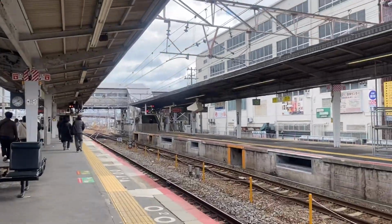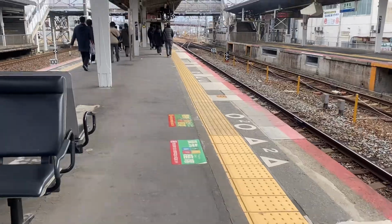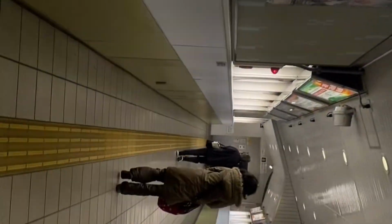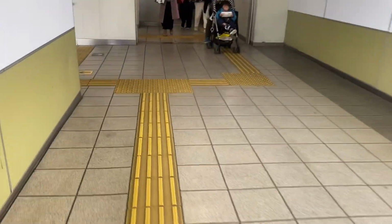So I got out of the train in Nishiakashi. That's where the 100 yen shop that we're going to today is located. I'm coming out of the train station now in Nishiakashi, and I'm looking, no, I'm not going through the wall. I'm just trying to see if I remember which side of the train station the 100 yen shop is located on.